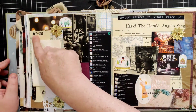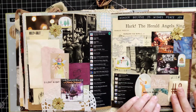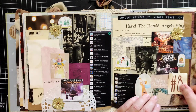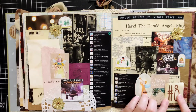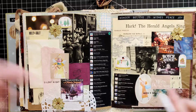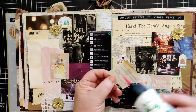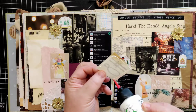I went ahead and did the Holly Jolly up here. And then I want to put number 8 down here somehow. Maybe just like that. So, go ahead and glue that down. I'm not going to ink around this one. I don't think it's really necessary.